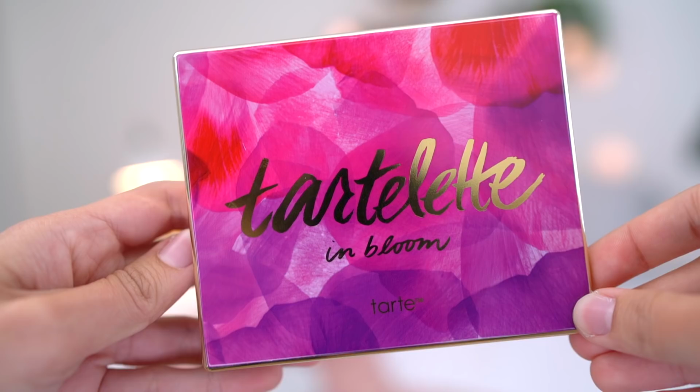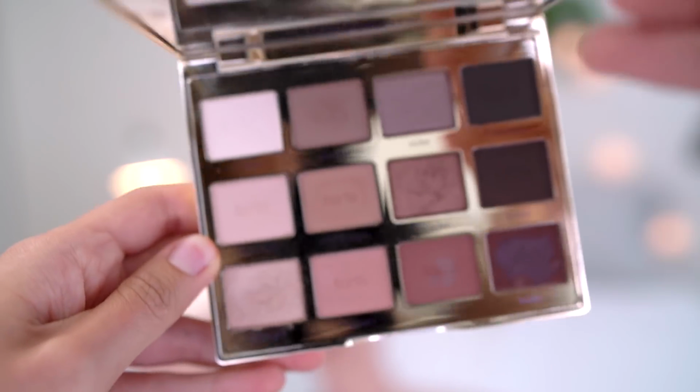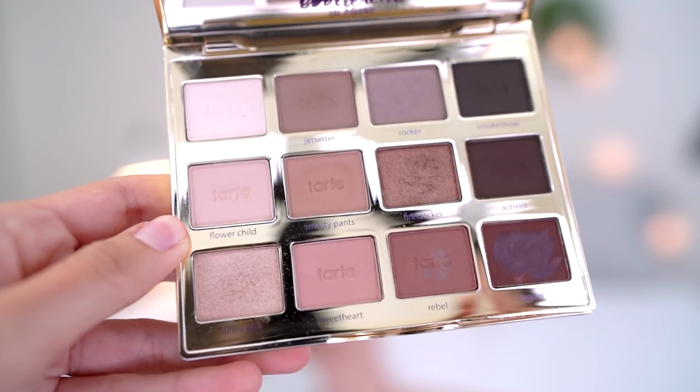I've really been liking this palette from Tarte. It is the Tartelette In Bloom palette, and I have been bringing this everywhere with me because I just really love all the neutral colors. I've really been enjoying using this because I can create so many different looks from it. I can go dark, I can do something really natural, I can use the darker colors as eyeliner, and I just think it's a really great palette in general, but especially for this time of year.